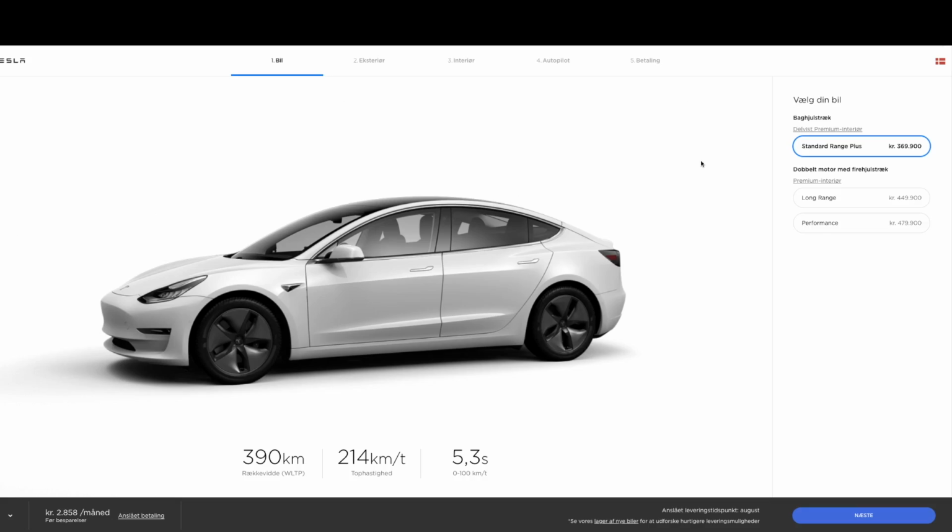Crazy. Okay, so now let's jump over to Tesla's Danish website. So yeah, first you'll note the Standard Range Plus, so this is with things you could possibly take out if you manage to haggle with Tesla. I'm going to go and talk to them about that to see what you can actually take out and still get a car reasonably, say, this year.